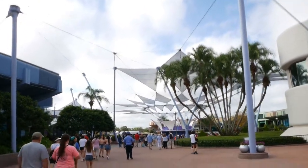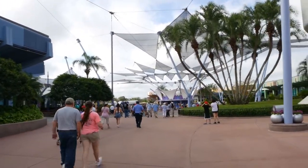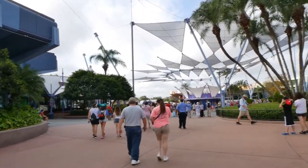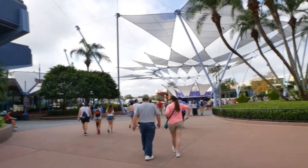Oh, and here we are inside of Epcot. Through the gates, into the experimental prototype community of tomorrow.